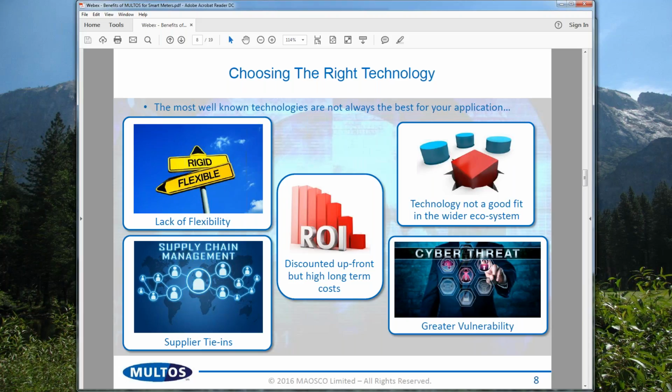Some of the pitfalls you may come across are these. Being tied into a complete stack from device to back-end system from a single vendor. Not being able to modify systems in-house, always needing to pay the supplier for changes. And system components that are difficult to integrate either at the hardware, software or systems level. And of course, technologies that are new and unproven are possibly more vulnerable than you are led to believe. And systems can be difficult to update securely in the field. And sometimes longer term costs are hidden behind attractive discounts that are given up front.